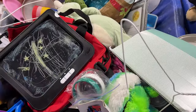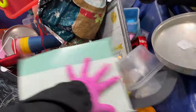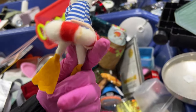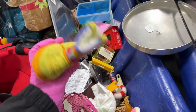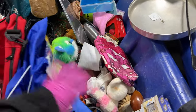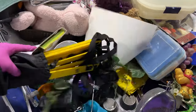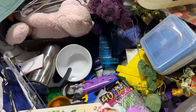Cat, Squishmallow. She's really cute. She's in okay shape. You can see her tags. Switch spots. These little guys. Dino. It's this little mouse. It's funny. Little shoe. Oh, more window clings. Bunch of stuff in here.